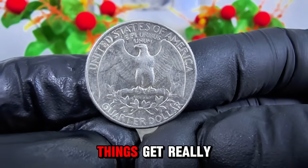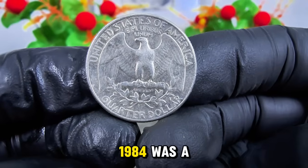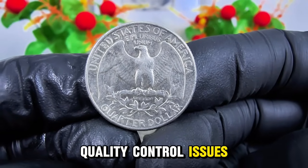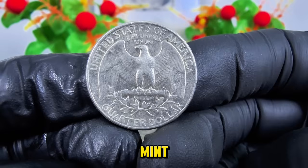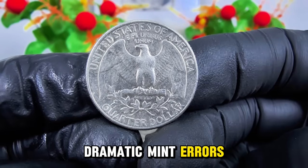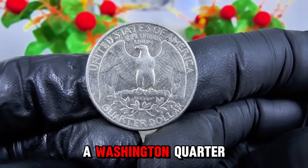And here's where things get really interesting. 1984 was a year plagued with quality control issues at the Denver Mint. As a result, this year produced some of the most dramatic mint errors ever seen on a Washington quarter.